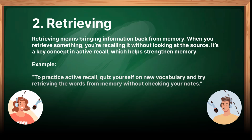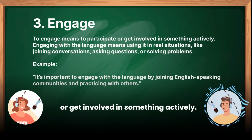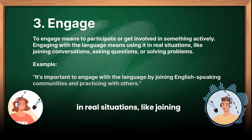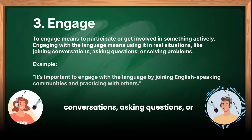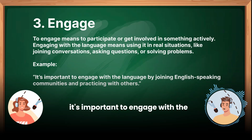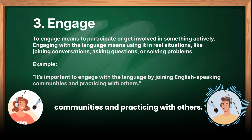Engage. To engage means to participate or get involved in something actively. Engaging with a language means using it in real situations, like joining conversations, asking questions, or solving problems. Example: it's important to engage with a language by joining English-speaking communities and practicing with others.